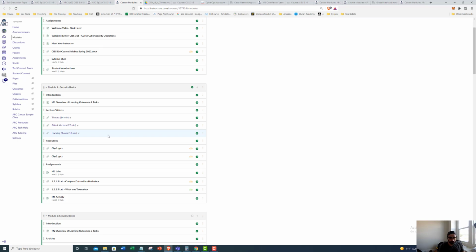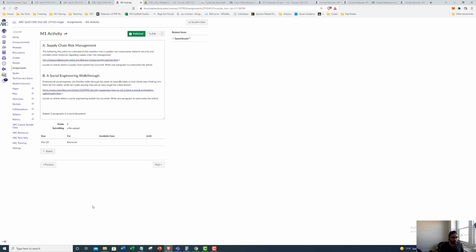And then finally, do your labs. You have 2 labs: Compare Data with a Hash and the What Was Taken lab. You do not need to be logged into NetAcad to do those 2 labs. You can do them offline. Well, you need the internet, but they're not related to NetAcad. And then finally, do the Module 1 activity, which is writing paragraphs about specific incidents that have happened, to summarize how supply chain and social engineering attacks or different attacks have happened.